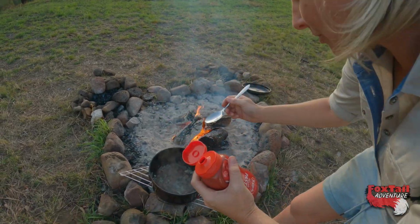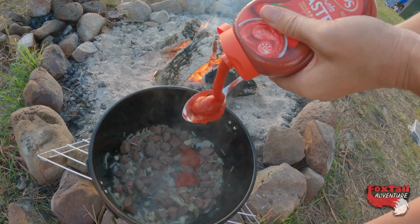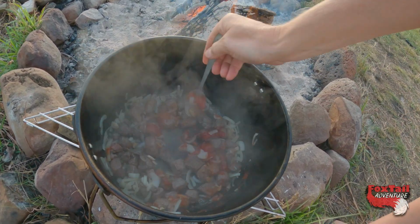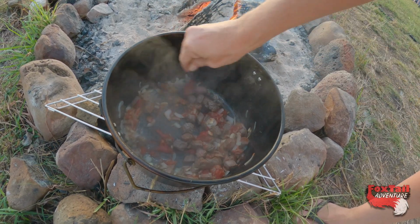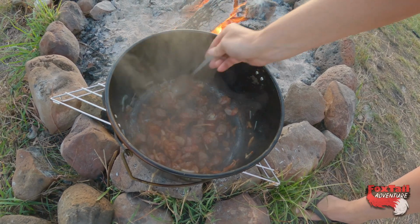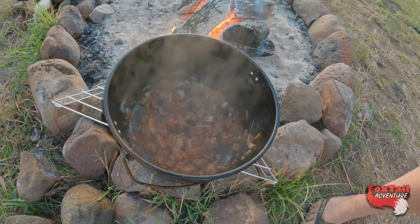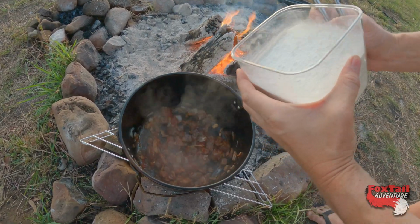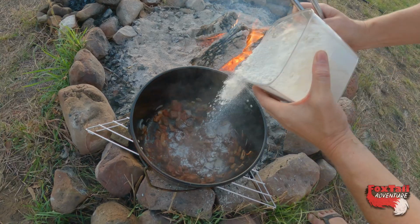All right, a couple of tablespoons of tomato paste, about that much. I'm going to stir that in. Might go a little bit more, because why not? You just want to coat everything in a nice, rich tomato sauce. We're just going to coat this in a little bit of flour. So this is just to thicken it up.